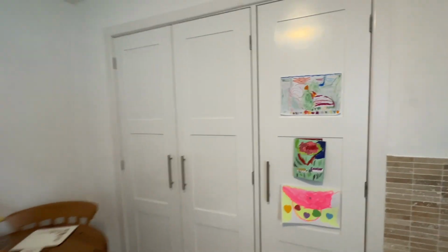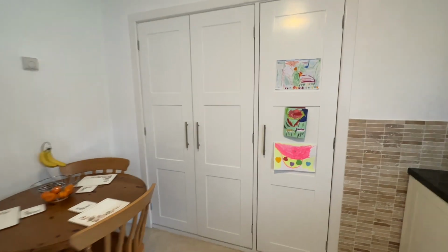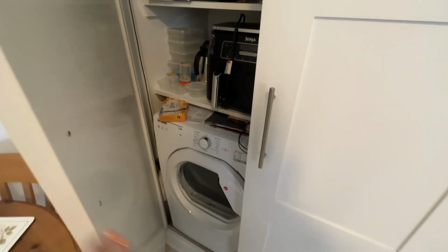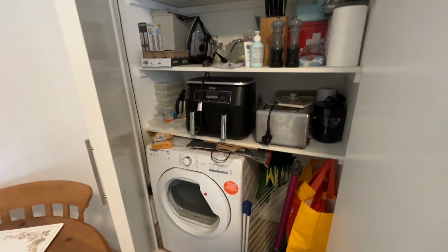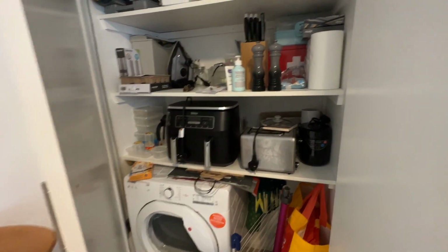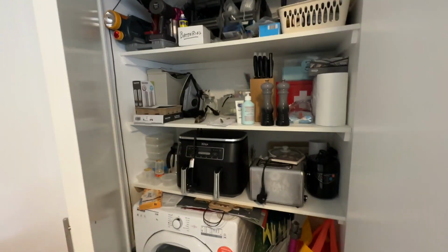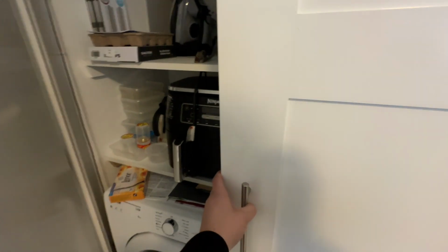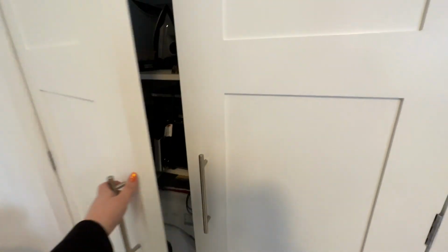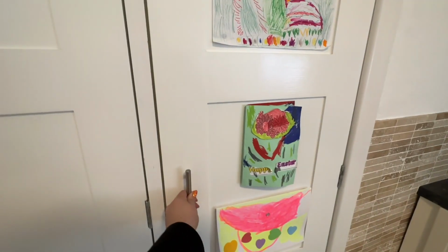So this cupboard here, it's almost like a utility space. So I'll just show you in here, we've got the washing machine and then just space for all those knickknacks and things. So your toaster, your iron, your Hoover, etc. That is, I just think, an absolutely fantastic addition to the storage in the apartment. You can never have too much storage.